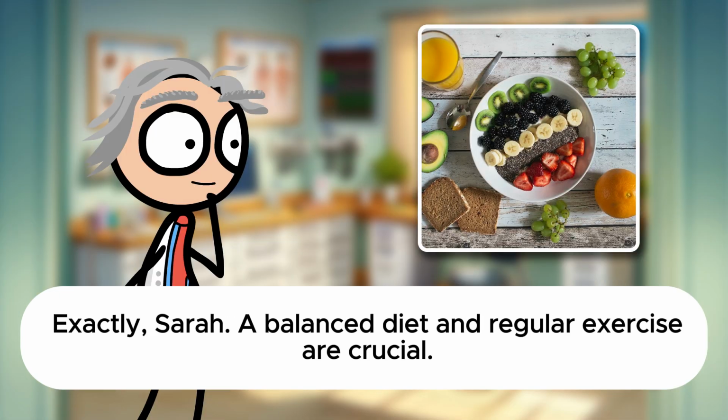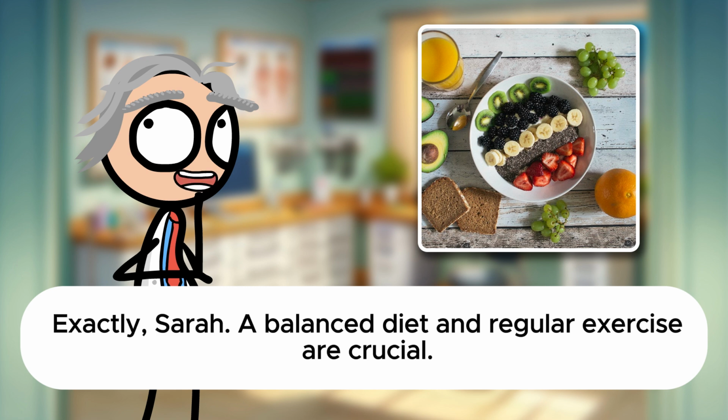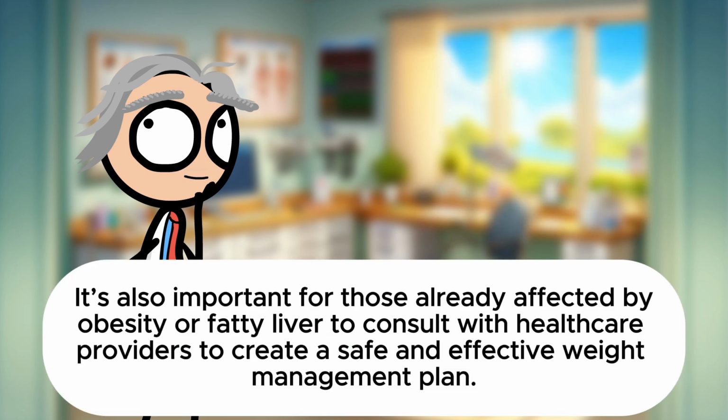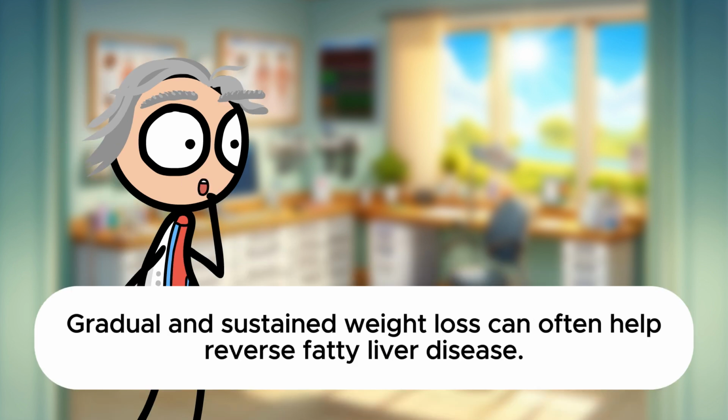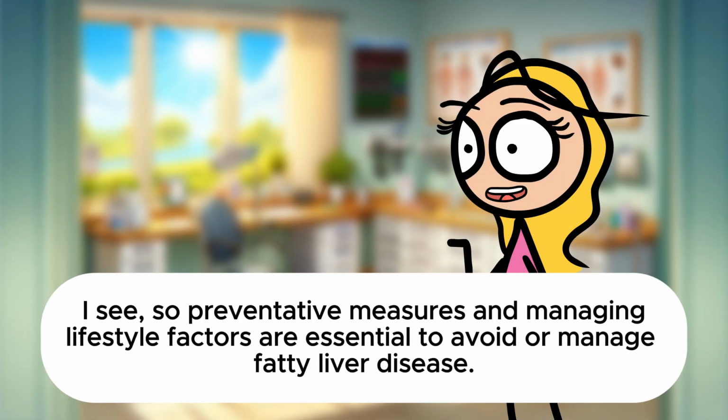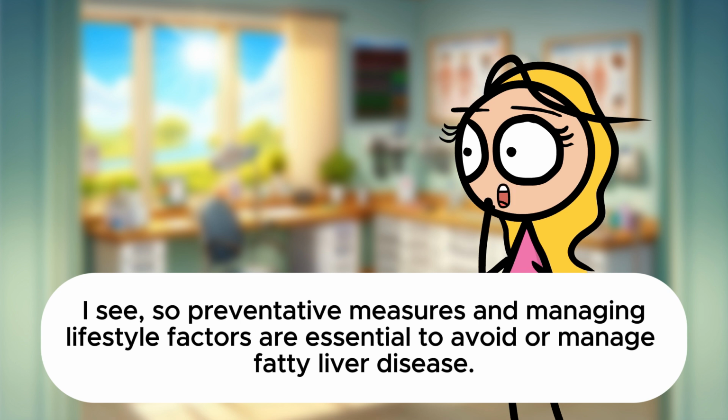Exactly, Sarah. A balanced diet and regular exercise are crucial. It's also important for those already affected by obesity or fatty liver to consult with healthcare providers to create a safe and effective weight management plan. Gradual and sustained weight loss can often help reverse fatty liver disease. I see. So preventative measures and managing lifestyle factors are essential to avoid or manage fatty liver disease.